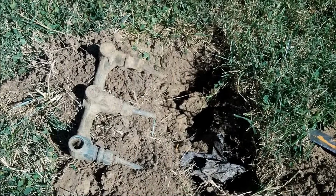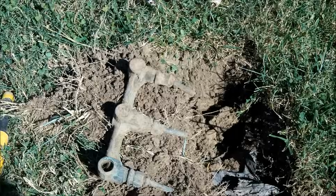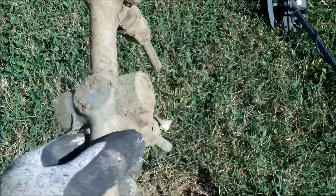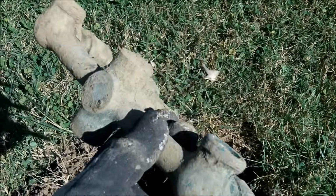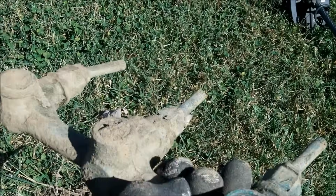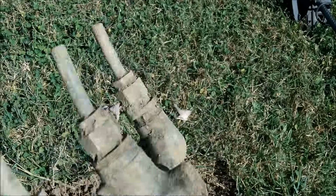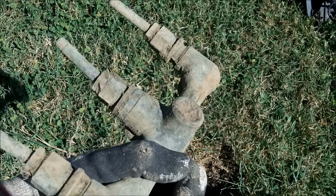Well, I'm glad I'm in a big field so I can make a big hole, because this one needed a big hole to get it out. That is what I ended up with. It appears to be part of an old sink. I think that's for the 3 faucets or something to a sink, I believe. But I am no plumbing expert. I do know that is one big chunk of brass.